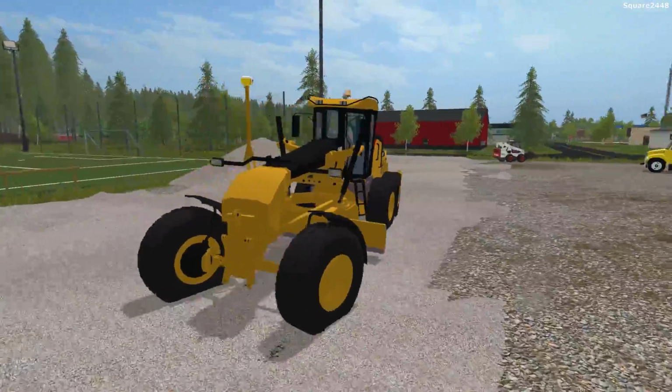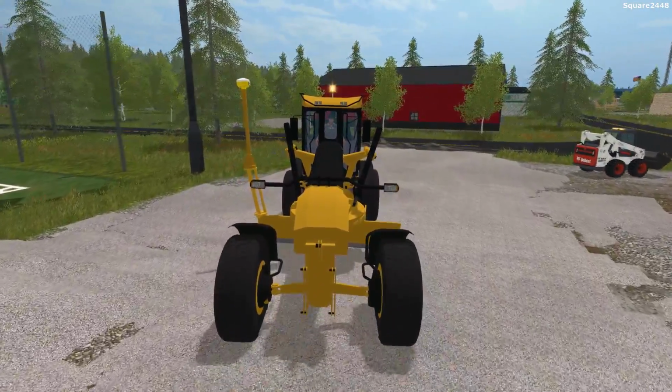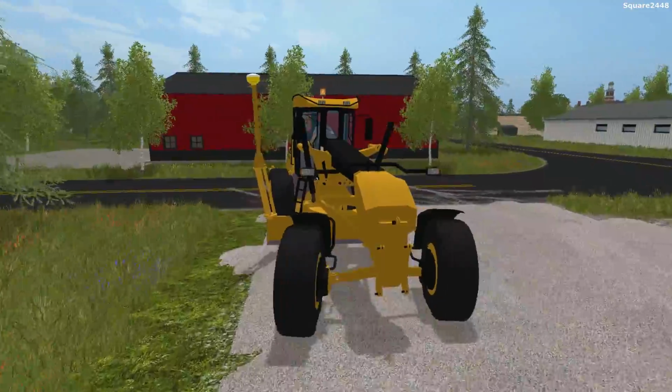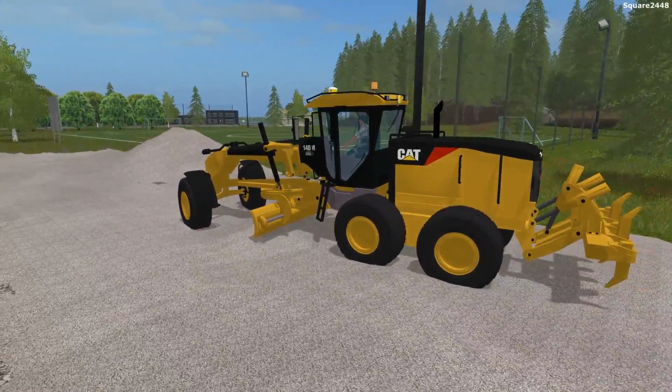Awesome, so we got that section cleaned up. Next up in the final section, we just have to do kind of in front over here where we kind of spread some out. But this cat grader is an amazing piece of equipment for the company. It's overall very helpful and also versatile because we could use it to remove any grass.